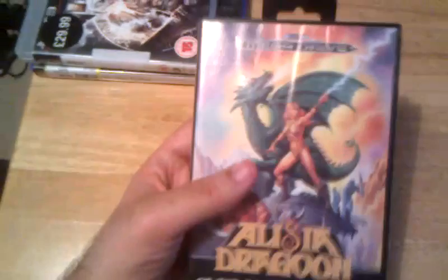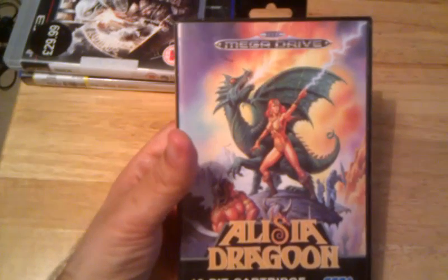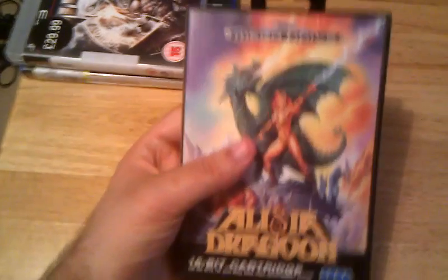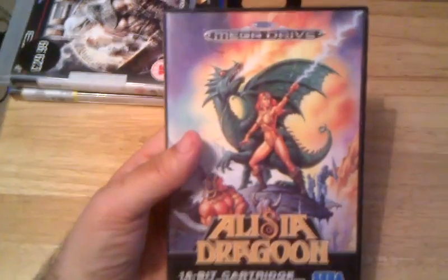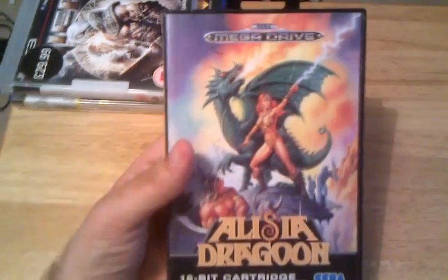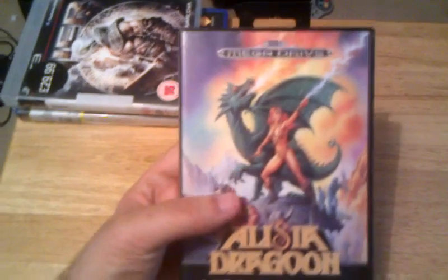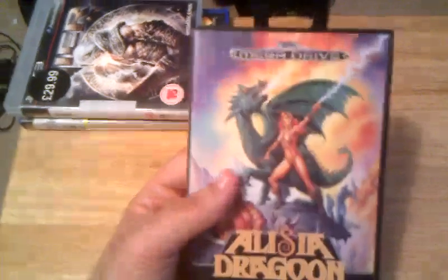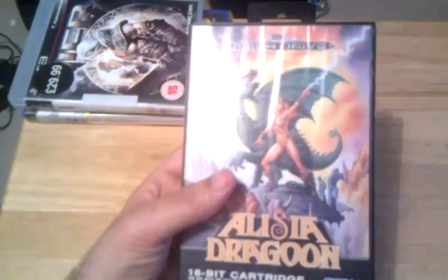The next set of games are all for the Mega Drive. First game I picked up was Elysia Dragoon. Now, I already have this on the Mega Drive, but I have it as a Genesis box, and recently I just decided that any Genesis box games, I'm going to replace them with Mega Drive alternatives. So this is the first of that, and it's a fun little game. I managed to pick this one up complete.